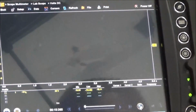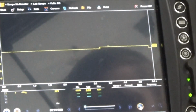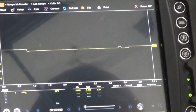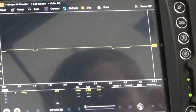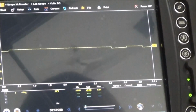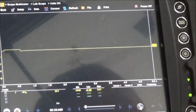Right. Blue is the signal. Yeah, you want me to unplug it? Yeah, sure. Unplug. Yeah, let me make sure I've got this in correctly. Bear with us, people. Trying to do this live. Negative 0.3.